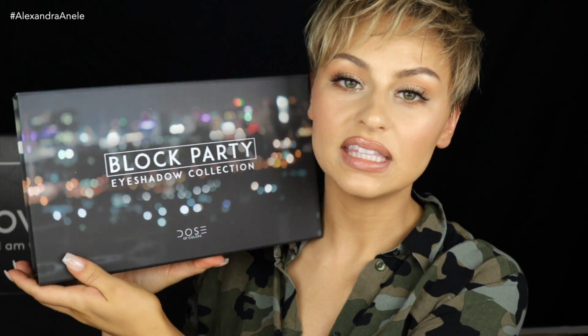I've been seeing these everywhere. I was wondering if I was gonna get them. I've been sitting on this for a second. I just did not open them. This is the Block Party collection from Dose of Colors. So it's a big eyeshadow collection. How many are there? I don't know, but the press is sick for them.